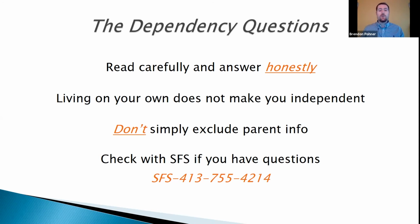Like I said, living on your own, being over 18 doesn't make you independent from your parents. Don't simply leave their info out. If you have any questions on any of it, give us a call. We'll help you out. We'll help you figure it out because it can be confusing.